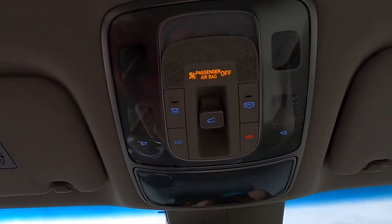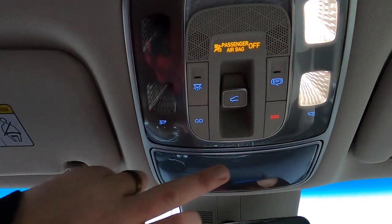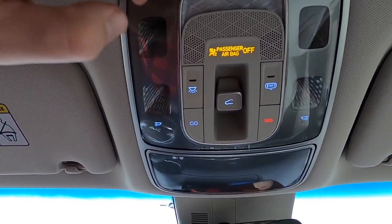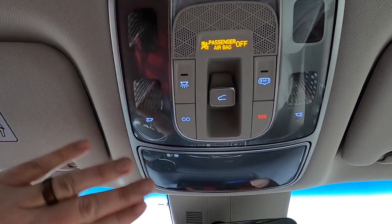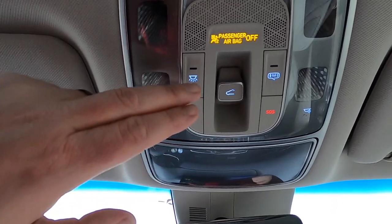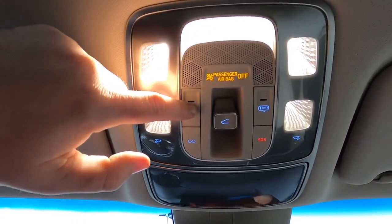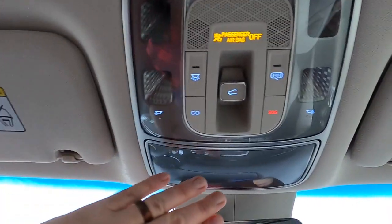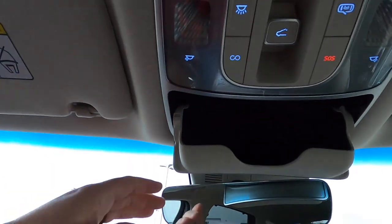And on the overhead console, you have overhead LED illumination on a very nice, clear, transparent plastic that feels like glass, and then silver painted underneath. It gives a really nice attention to detail. You've got overhead lighting, and I love this light right here. Power sunroof control, dome override, and you've got your SOS and things of that nature, Blue Link. And you have your sunglasses holder here.